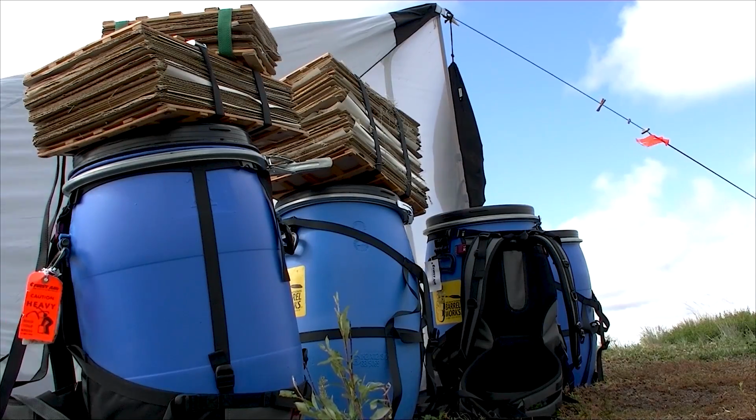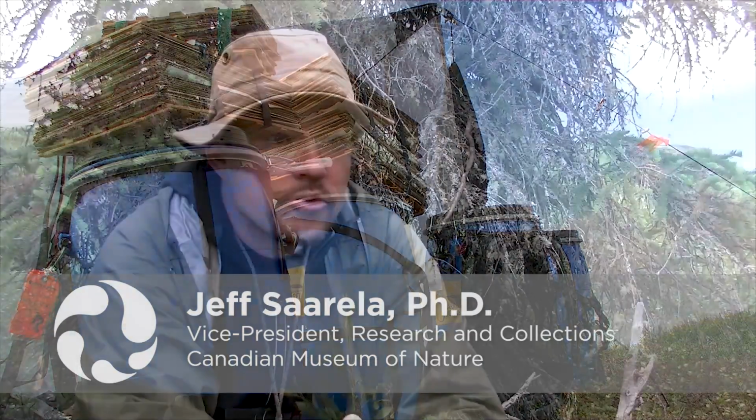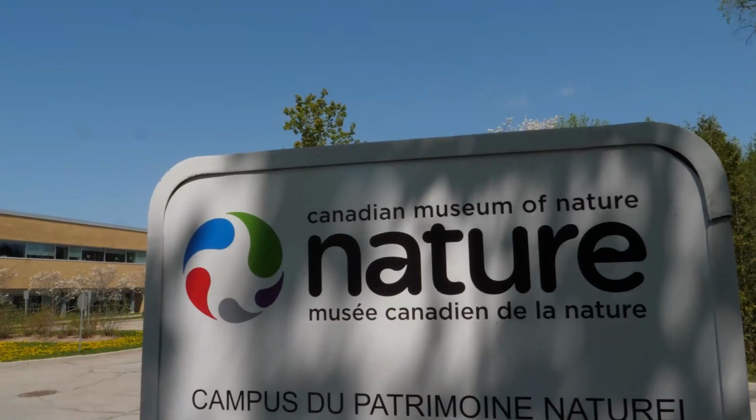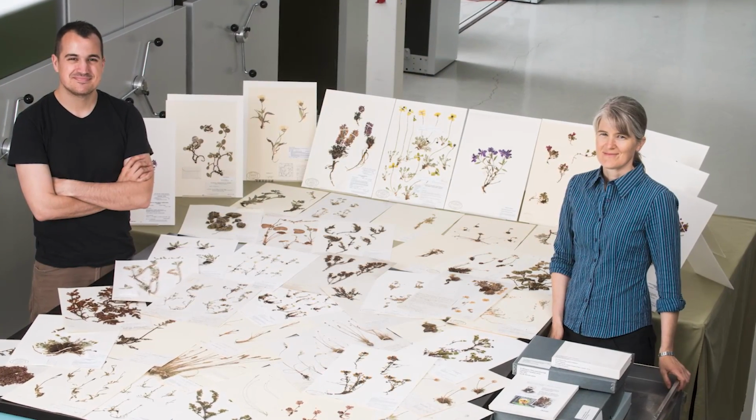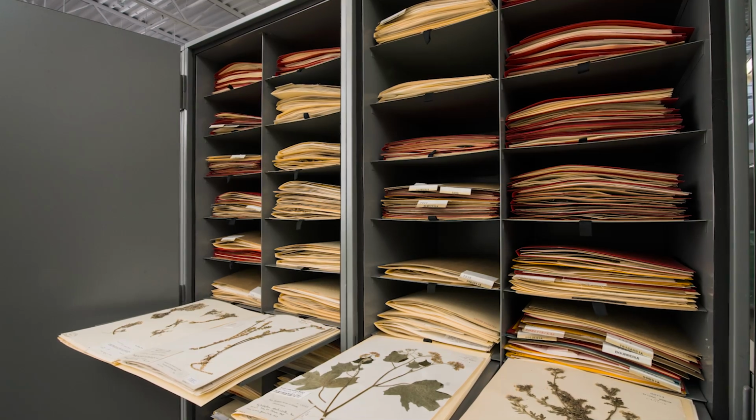And so we'll take all the specimens back to the Canadian Museum of Nature in Ottawa, and in the museum is the National Herbarium of Canada. The herbarium is basically a library of dried plants. We've got the best collection of Canadian Arctic plant specimens in the world, and of course we're trying to build that and document plant diversity in areas that have not been really properly collected.